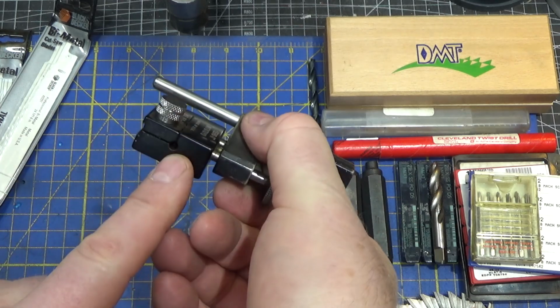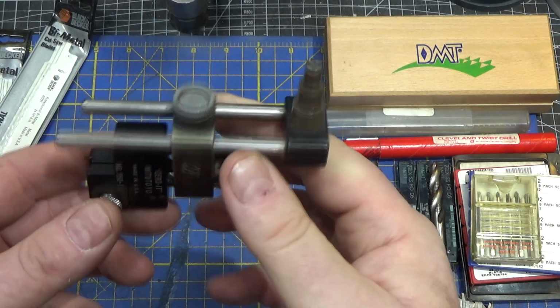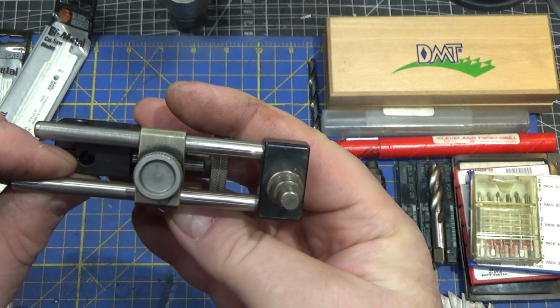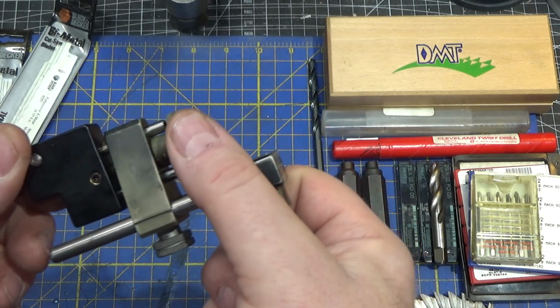It holds indicators with a round shaft or the dovetail, which is really common. Most of mine are. Oh, and you can flip it around and have another size shaft too. So it looks like this thing will flip 180. That's a really interesting design.